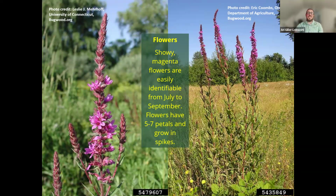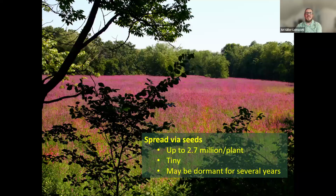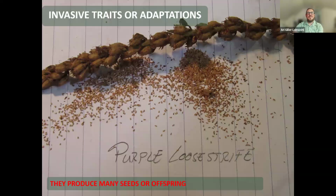So a stopgap control I certainly wanted to bring up is, even if you have a big patch where it's not feasible to spray or otherwise mechanically control, deadheading these flowers or seeds before they are mature can certainly be a stopgap in keeping the established populations from spreading further, like we're seeing in this picture here. They can be dormant in the soil for several years. So this is where soil disturbance and more active restoration, where soil has to be disturbed in areas where we know purple loosestrife is present, might help minimize the spread, I should say. Because purple loosestrife is certainly in the power by numbers adaptation category with these millions of seeds per plant.